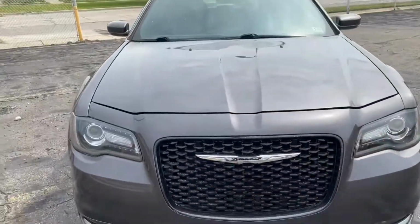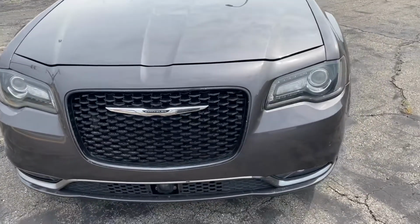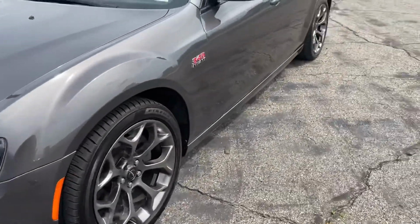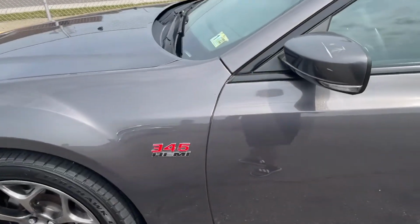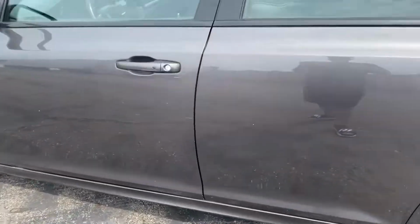Now the front parking sensors don't work. Everything, all the other sensors work except the front. I think I gotta get like a harness for that or something. That's the only thing that doesn't work. But I don't really care about like parking sensors and stuff like that. Everything else is beautiful though. Let's take it out for a spin real quick.